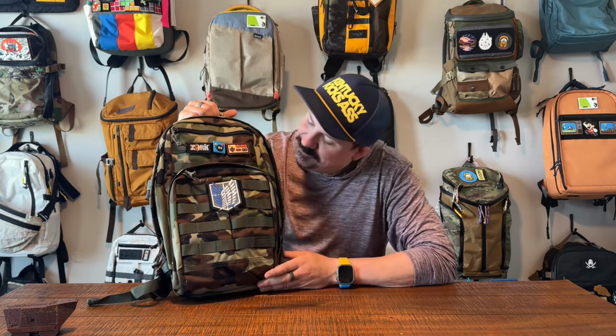This bag is a new colorway, Woodland Camo. What is it? I forget, somebody, what do they call this? God's Camo? I can't remember, but anyway, Woodland Camo. Really, really good looking bag. They put this out last year in the Rush 24.